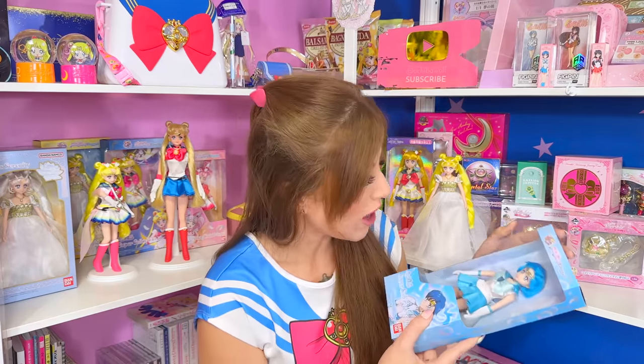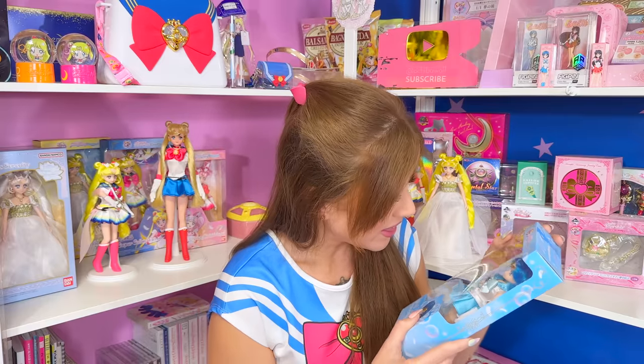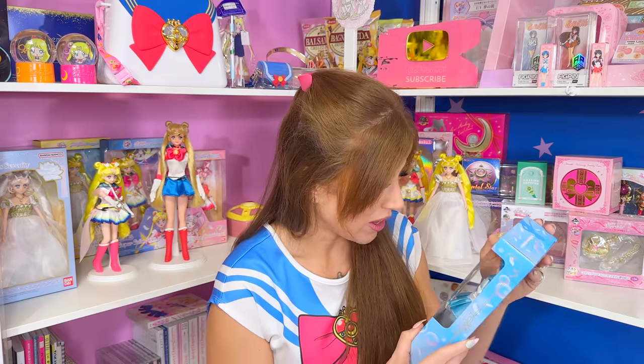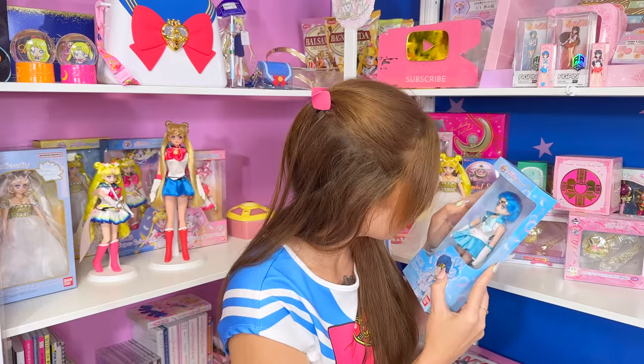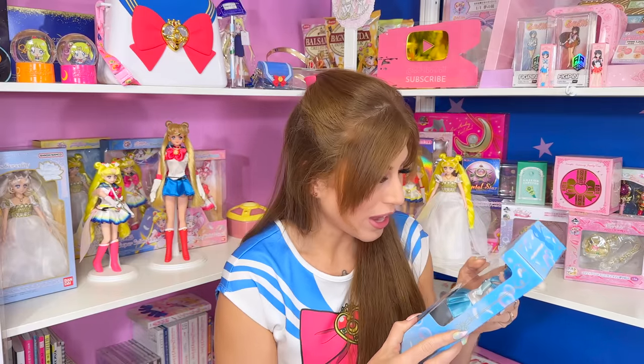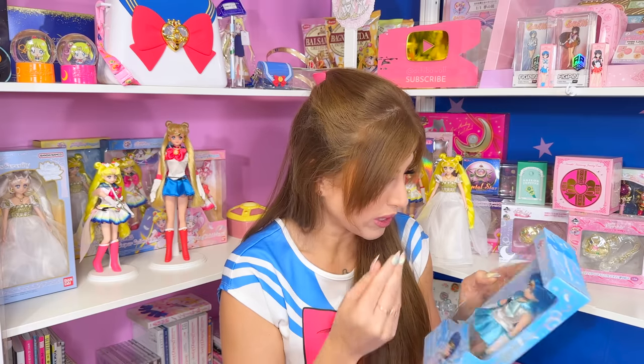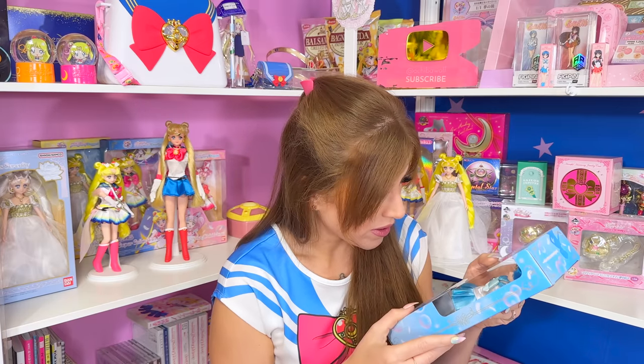Oh, her blue color. So vibrant, so saturated. They did good on her. And her eyes look really good too. Oh, yep. I like her. I like her a lot. I really love the star on the choker. The tiara is positioned on the forehead very well.